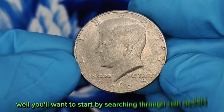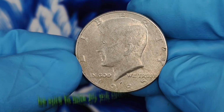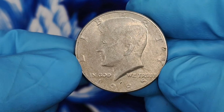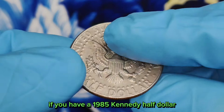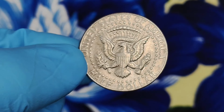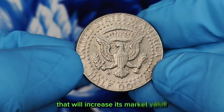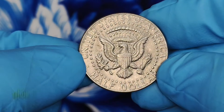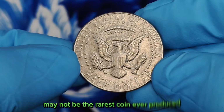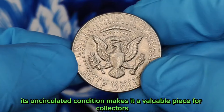So, how can you get your hands on one of these valuable coins? Well, you'll want to start by searching through coin dealers, online auction sites, or coin shows where collectors gather. Be sure to look for the uncirculated versions, and always check the coin's grade before making a purchase. If you have a 1985 Kennedy half dollar and think it could be uncirculated, consider getting it professionally graded. This will not only authenticate the coin, but can also give you an official grade that will increase its market value. In conclusion, while the 1985 Kennedy half dollar with the P mint mark may not be the rarest coin ever produced, its uncirculated condition makes it a valuable piece for collectors today.